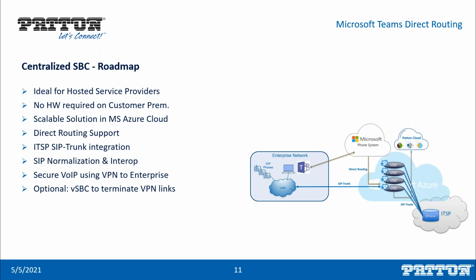It provides additional security for your voice services using the VPN connection towards your end customer. And optionally, it can serve as a VPN concentrator. Why I say it's optional is that it's not the main purpose of the virtual SBC, but with the virtual SBC, you can terminate the VPN links from the customer premise.